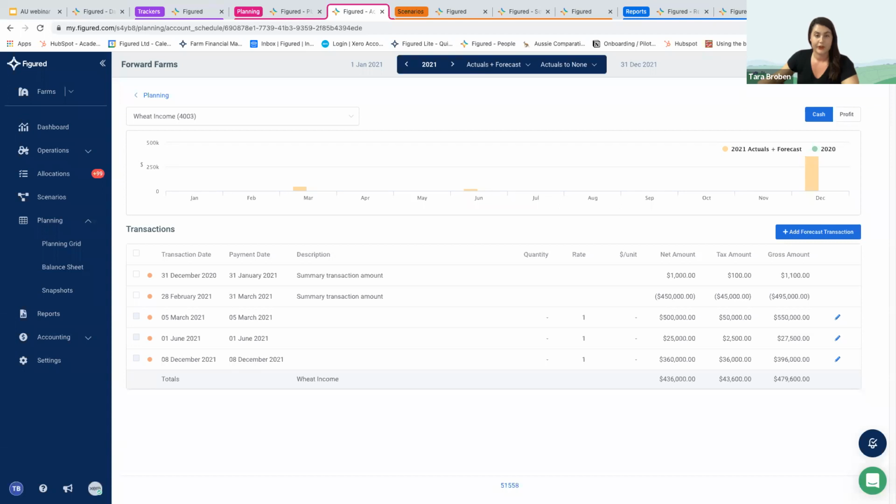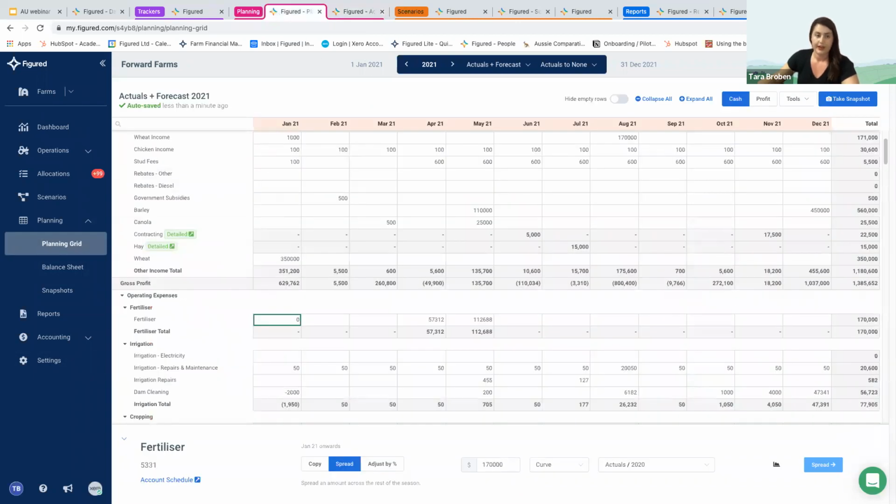You might not want to be doing that for your entire plan, but you do have that option if there are specific transactions that you want to be recording more detail, and they're all going to be stored in here. So if we quickly pop back to the planning grid, and say, for example, we've built out my trackers, I've built out my plan, and it's looking pretty good.